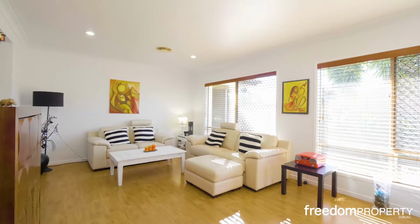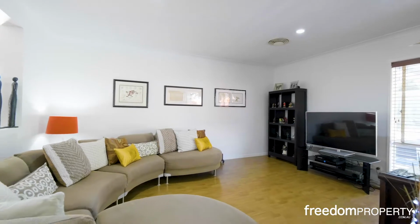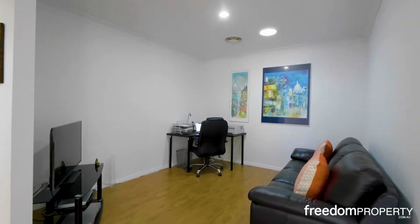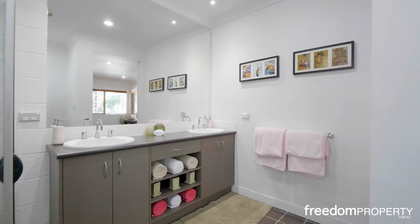Comprising formal lounge, a well-equipped kitchen and open-plan dining and family zone, plus a rumpus room overlooking the pool and a valuable children's retreat. There's 4 good-sized bedrooms and 2 bathrooms, including ensuite to the master bedroom.